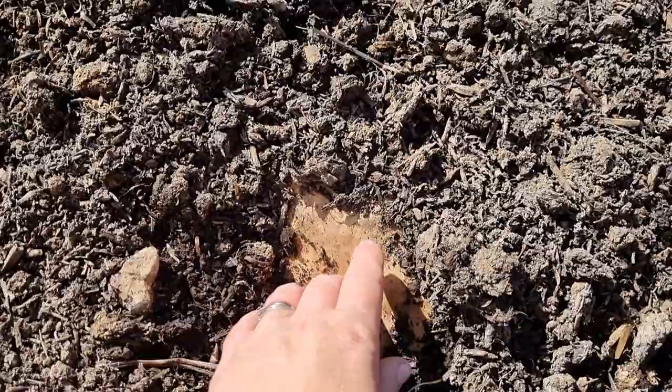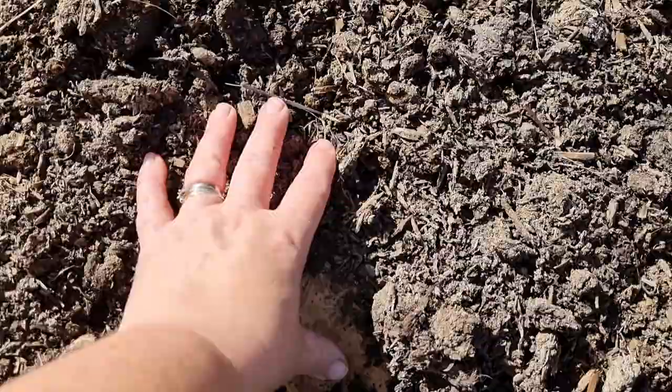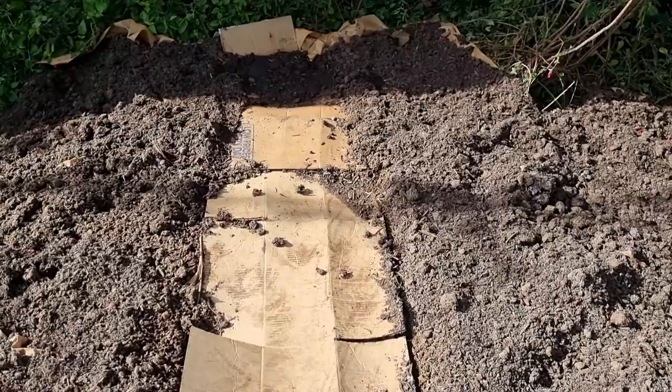I may end up coming in and putting some cardboard over this and then popping some more compost over that too, because as you can see here, I haven't really put on a very thick layer. It's quite shallow, so I do need to work a bit more in these two beds, cover them with some sugarcane mulch before I even consider putting any plants in.